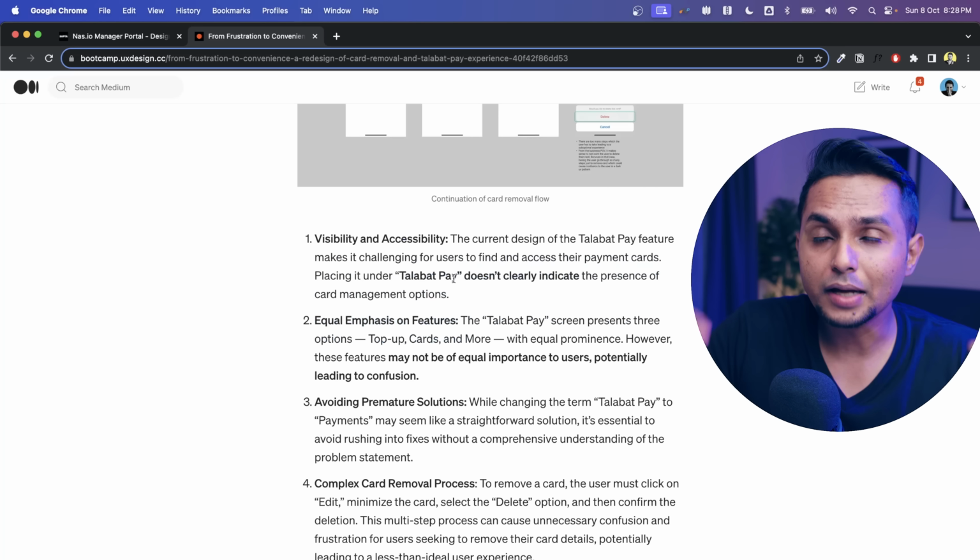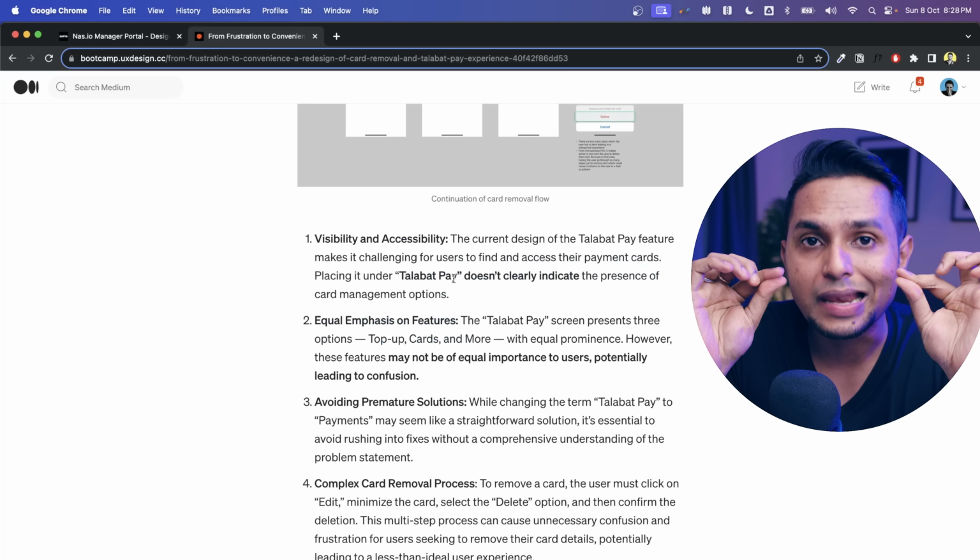Absolutely, right? It's got to do with the Talabat Pay name, because when you hear something like this, it is so easy to think of Flipkart Pay or Swiggy Pay or Zomato Wallet. When you give a name like this, it clearly feels like it's a wallet. It's a special wallet. And you wouldn't expect cards inside that, right? If you want to keep cards as well, maybe the thing outside should have been payment method or something, right?